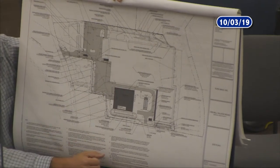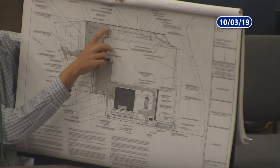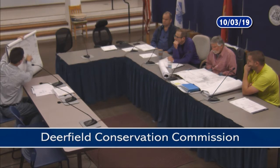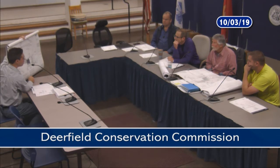Because of a request from the fire department, we've been asked to create a gravel access road with a setup pad here for a ladder truck that could set up, tie into the water supply of these cisterns and shoot water either to the greenhouse or to the opposite side of the site as necessary. And we need a sizable hard surface, obviously, for that truck to set up. And that does intrude into the 100-foot buffer, only about 10 or 15 feet.